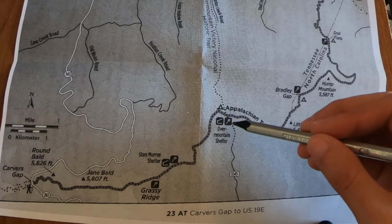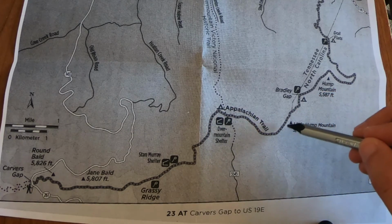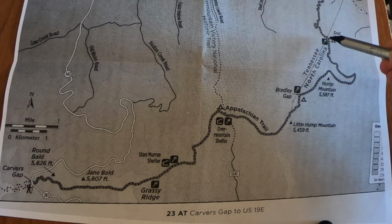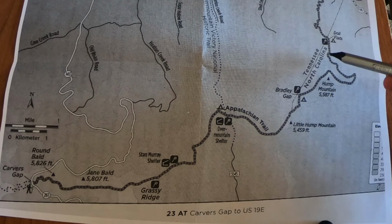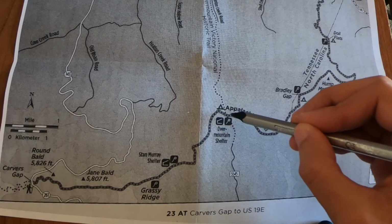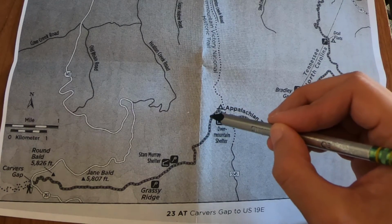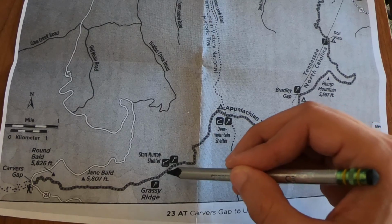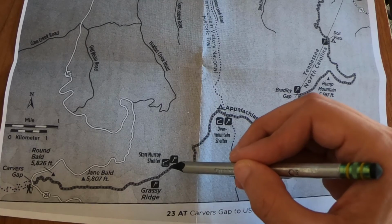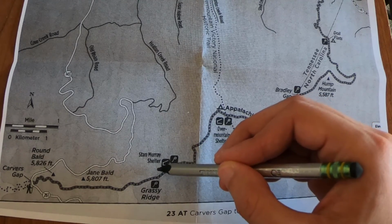On day 2, I day hiked back up to the Appalachian Trail, over Little Hump Mountain, down to Dali Flats on the North Carolina-Tennessee border, then retraced my steps back up Hump Mountain, Little Hump Mountain, Over Mountain Shelter, packed up camp at Over Mountain, and then moved another 2 or 2.5 miles back towards Carver's Gap. Day 2 was around 14 to 15 miles due to some extra backtracking that I did.